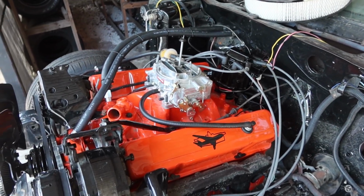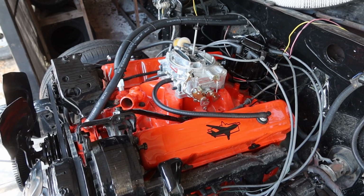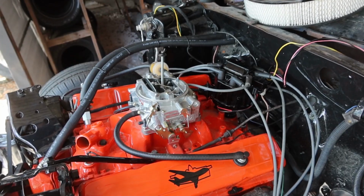All right, I probably flooded it and battery's draining, so we're gonna charge the battery for a little bit and give it a second try.